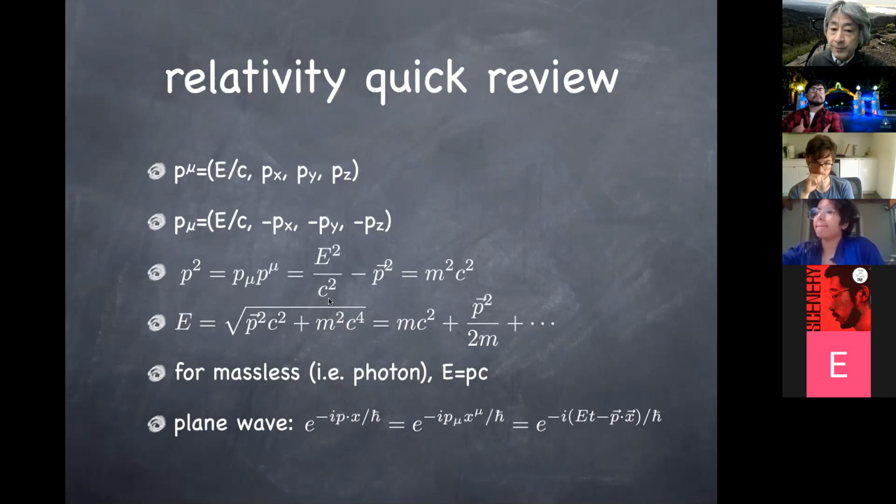Then you find this equation over here. So E squared over C squared minus P squared is indeed M squared C squared, and M is the mass of the particle. Mass doesn't depend on the reference frame. It's a constant, which is a specific number for a given particle. So it's a Lorentz invariant.